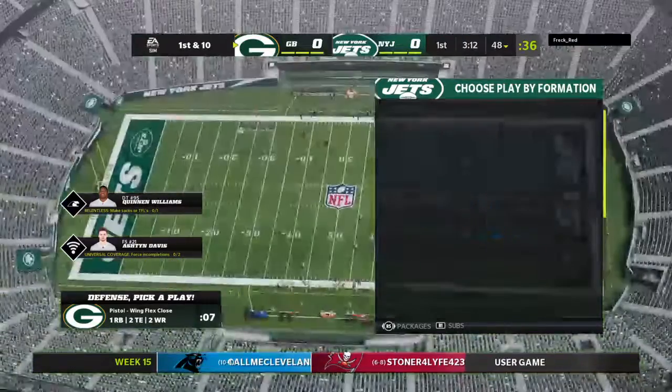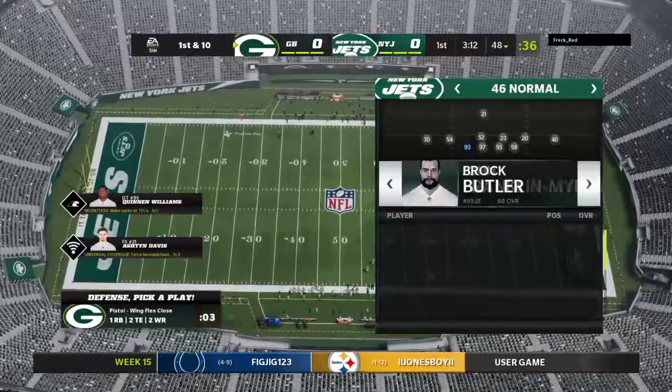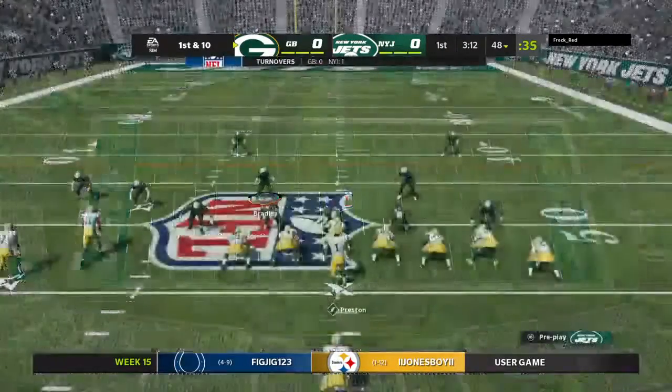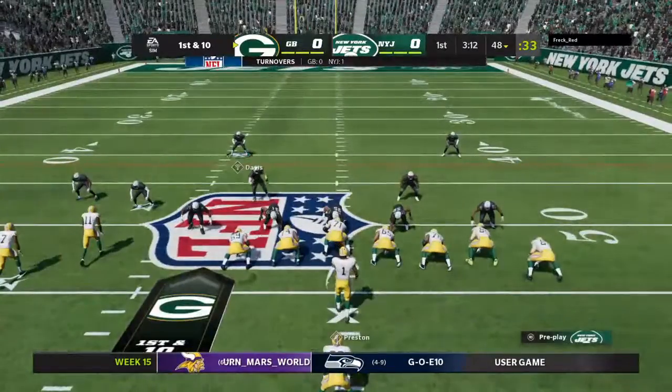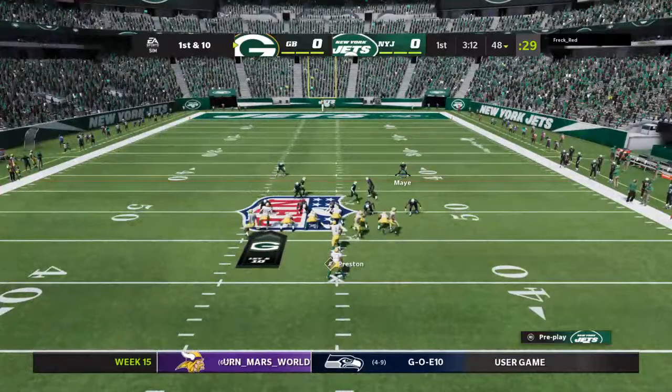Throwing too many interceptions. Can he take care of the football? If I were his backup, I'd be edging towards the coaches and saying, hey, how about giving me an opportunity? So good field position for the Packers as they come up 1st and 10. Just shy of midfield at the 48.